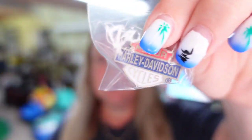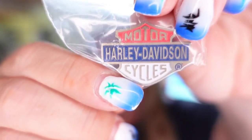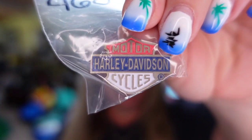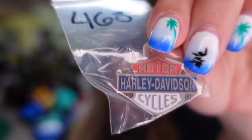Up next, another Harley pin. Like I said, they're having a resurgence. We didn't sell any for a long time. And this weekend, quite a few sold. So this Harley Davidson Shield pin sold for $17.83. So it's about a $15 profit. Again, about 3 to 4 months on that one to sell.